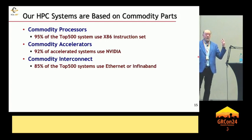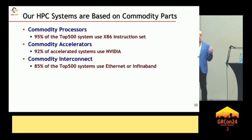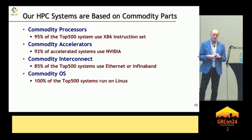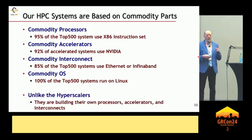And now the scientists are left scrambling, trying to figure out how to use a machine that's based on these commodity parts, which have very, I'll call it, unbalanced performance characteristics, as we'll see. And of course, 100% of the systems are based on Linux operating systems. Not a surprise, really. That's unlike the hyperscalers.